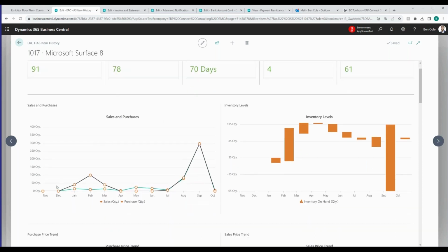My sales and purchase trends, I can see quickly how much I've been selling and how much I've been purchasing. So for a quick month there, I bought 100 and I only sold 10, and I really wasn't selling much. So I don't know what happened there. But then all of a sudden in September, it spiked up quite high. So it kind of started to even things out again.